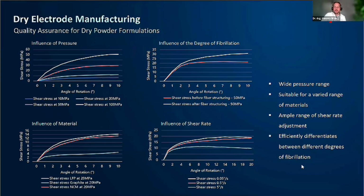You can see the influence of the material. LFP and NMC have a very high shear stress. But if you look at graphite, because of its layered structure, shear stress will be lower. And you can also see the influence of the shear rate. If you increase the shear rate, in degrees per second, it tends to get a fluid-like behavior on the top and on the bottom right figure.